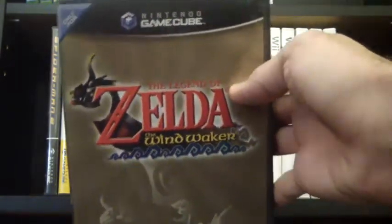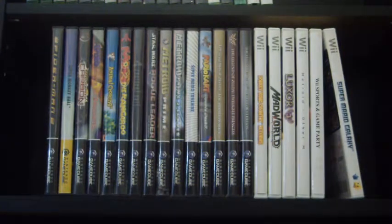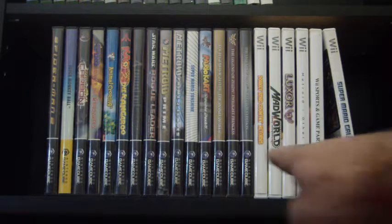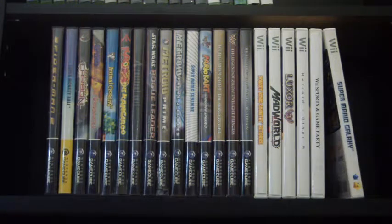Legend of Zelda: The Wind Waker, and this is the second copy that I found within a month, approximately 30 days. So it's not a rare game, guys, it's just out there, you just have to look for it. I just found a copy a couple weeks ago, and I just found a copy a couple days ago, so it's not a rare game.